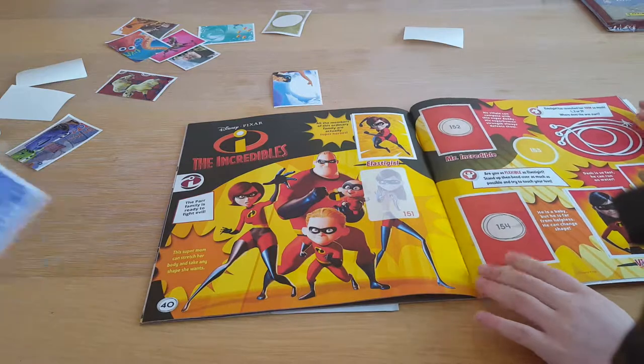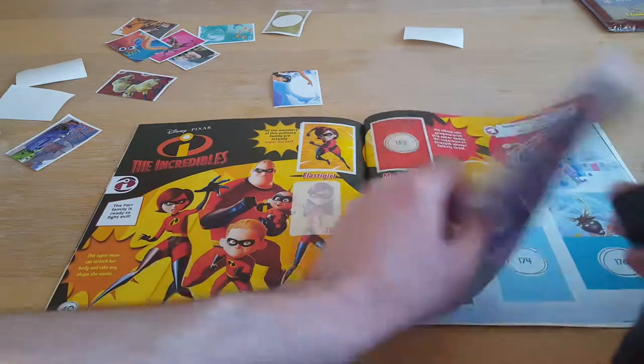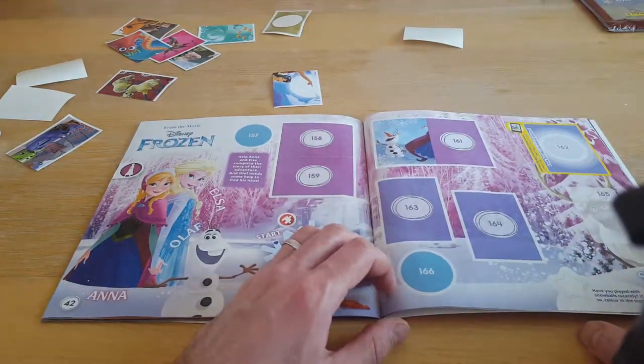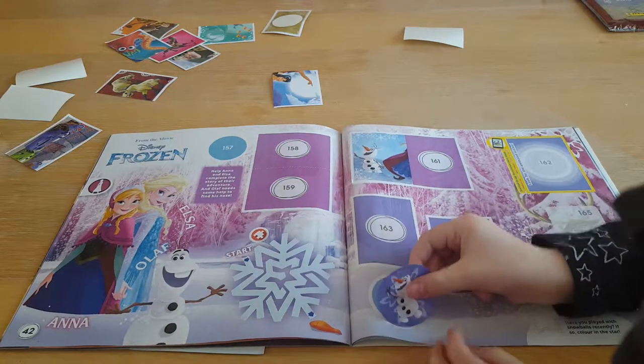We'll put a couple more in, Paige, and then we'll do the rest off camera. Okay? So do you want to put the special Frozen one in? I'll get back to the page for you. Let's just check the number on the back. I think it might be that one. 166. Is it? Yeah. Put that one in, and then we'll do the rest off camera.